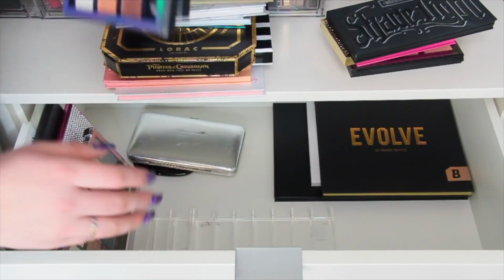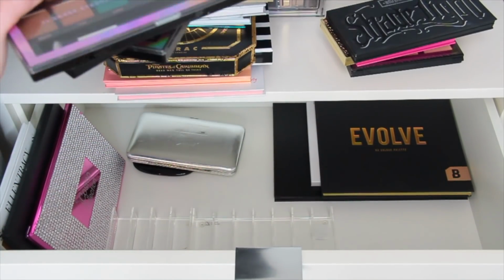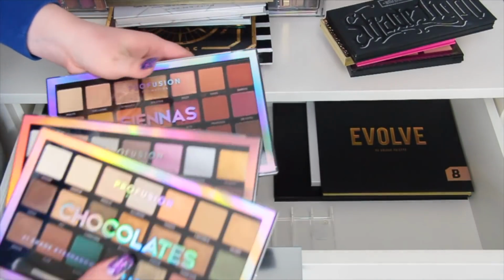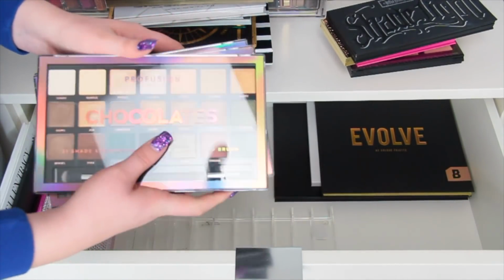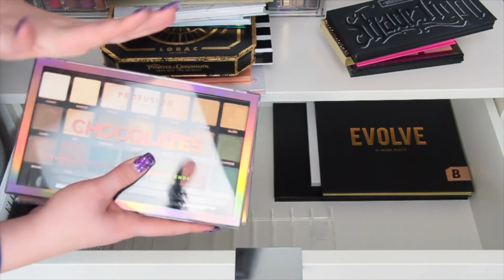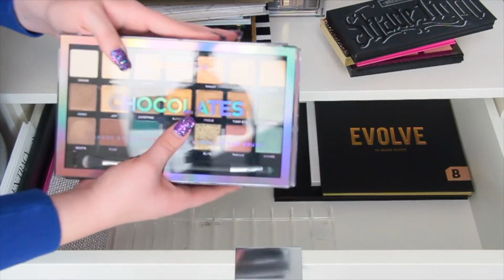The next three palettes I'm definitely keeping. These are from Profusion. These are my absolute favorite palettes. I have the Siennas palette, the Pro Pigment, and the Chocolates. Keeping all of these 100%. They're super affordable, and if I want to do any drugstore looks, these palettes are perfect for that.